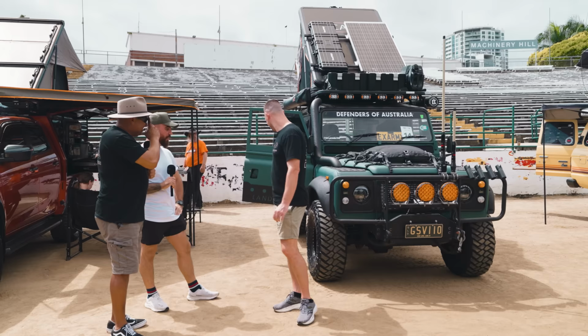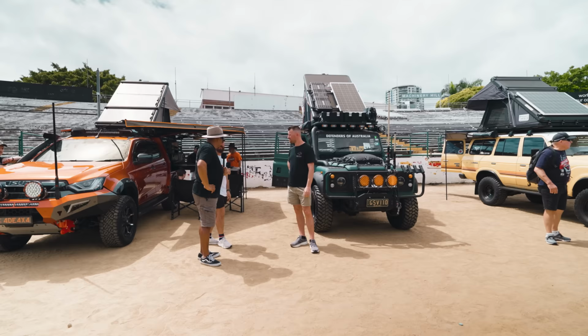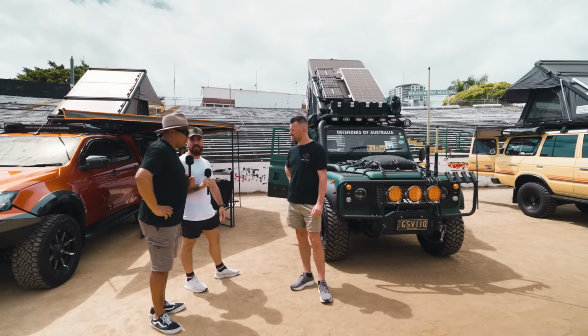What are some of the other features on the truck that you like? A bit of everything. I built this four-wheel drive for myself, so I got the rooftop. I was thinking to build a trailer, but I think the easiest way for just one person is to have everything on the truck. Even driving a trailer, so I try to keep everything simple, easy to set up, fast and quick.